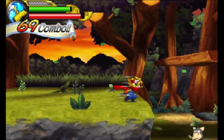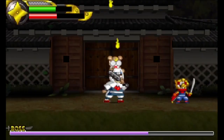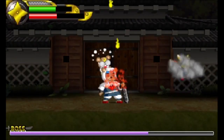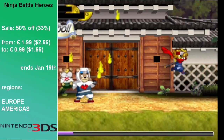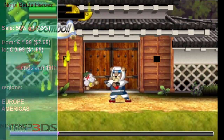You constantly unlock new allies which can be summoned with the touchscreen and provide cool abilities. Yeah, this is a pretty solid game, really worth the price it goes for, especially now with a 50% discount going for $1.99 in the US or 99 cents in Europe, quite a bargain.